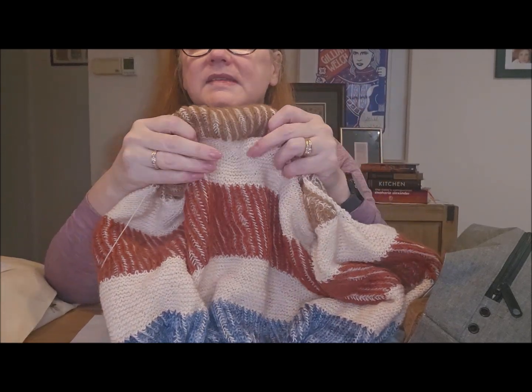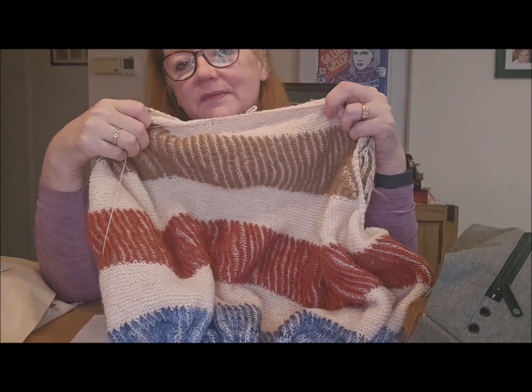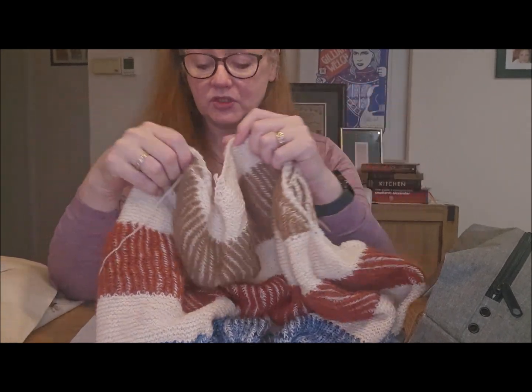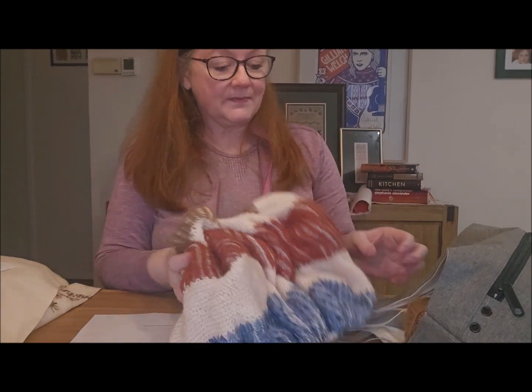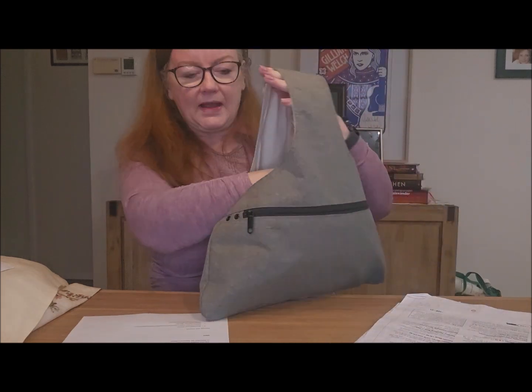Really pretty. The garter stitch is really soft and squishy, and the brioche stitch is also really, really soft and squishy. So hopefully I'll be able to wear this in my next floss tube and show you that I actually finished it. So that's really, really good. Wish me luck.